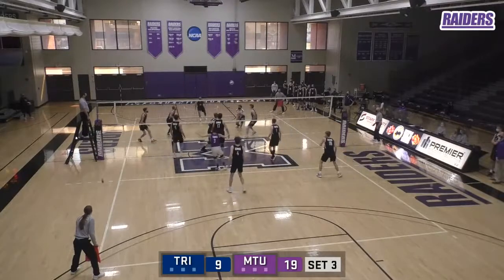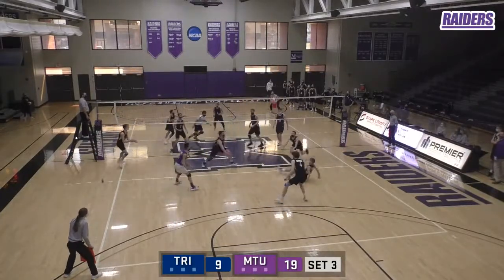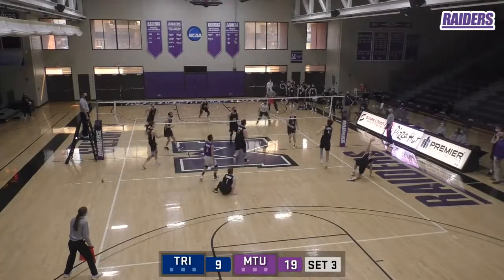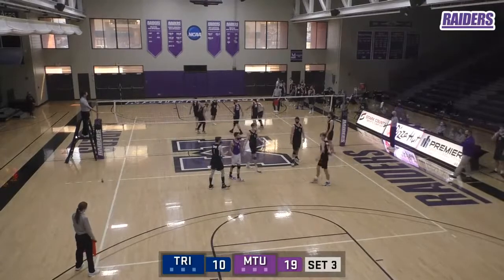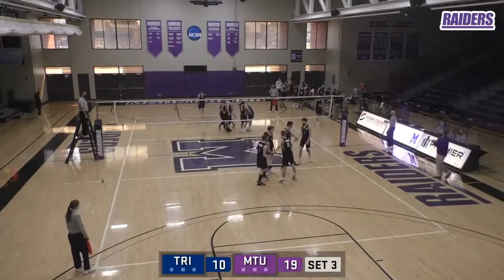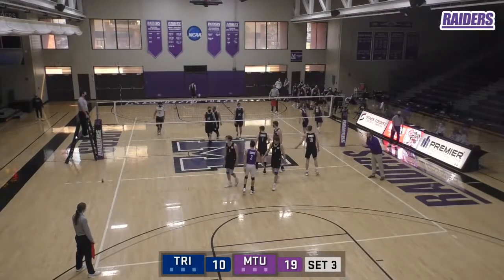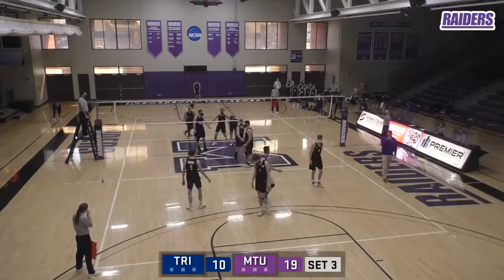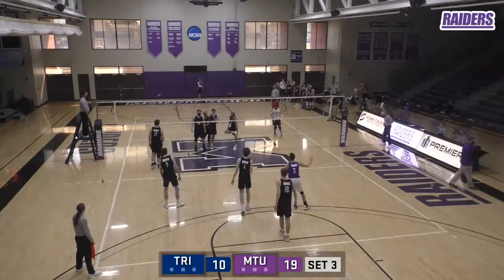Cross hits it over, blocked. Stays on Trine's side. Beal goes for the swing. Trezak gets the dig. And a free hit there by Sybil, just a little bit short of the tape. That was almost beautiful. Almost a great save there by Sybil to keep the rally alive, and just a little bit short. The Raider lead shrinks down to 9, 19-10, with Beal heading back to serve.